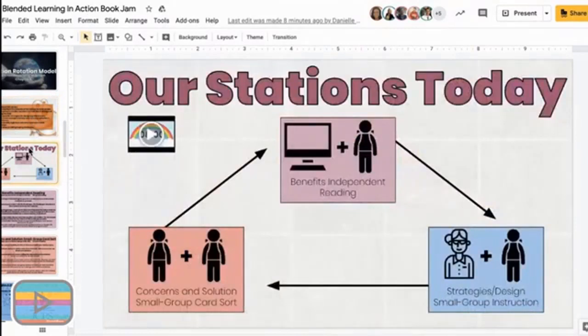I'm going to go through it really quickly. This is what a station rotation looks like: you have your students move through different rotations. I made 3 for this lesson. One is the computer and the students, doing an independent reading. One is the teacher and the students, where they talk about strategies and design for small group instruction. And then one where it's students and students working together with a small group card sort.